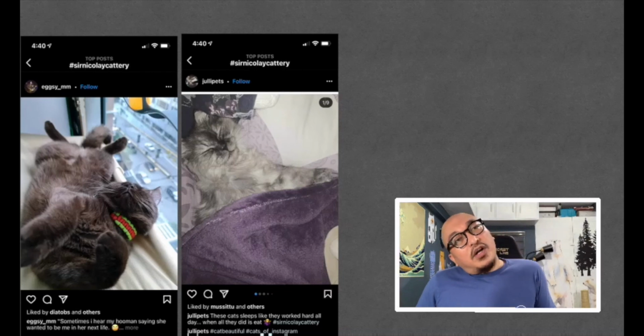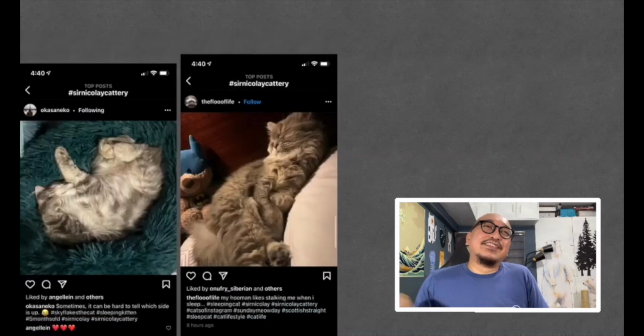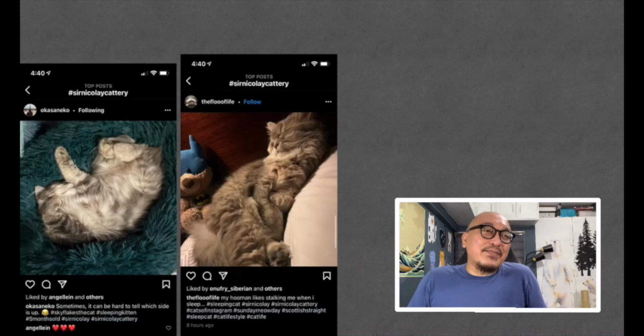Oh, very cool color. Very colorful. It's nice. I like that color. And the cat is sleeping by the window. Then you have from Julie Pets. Julie Pets, very purplish bed and cover. I like that the cat has a blanket up. Very cute. Then you have Okasaneko, who won last January for this cat, Skyflakes. Very cute. Sometimes it can be hard to tell which side is up.